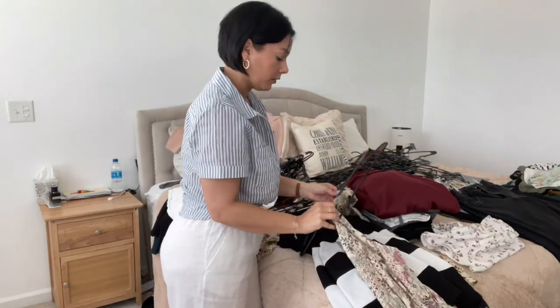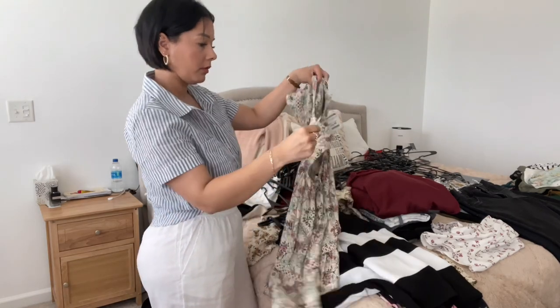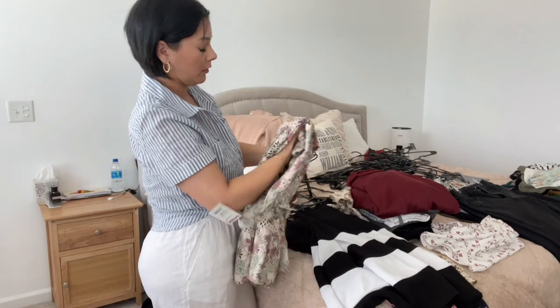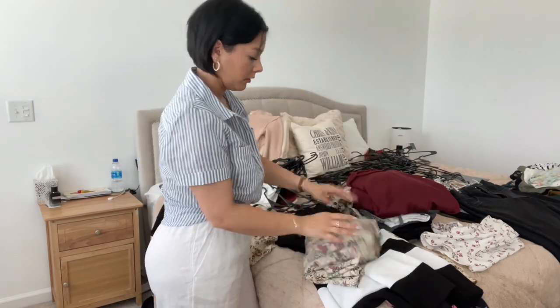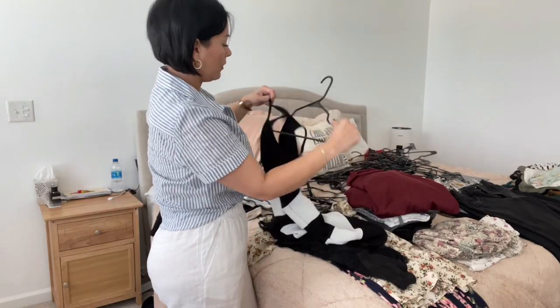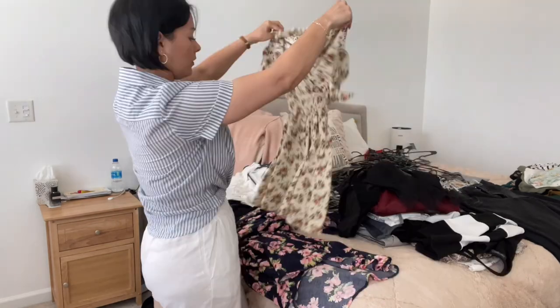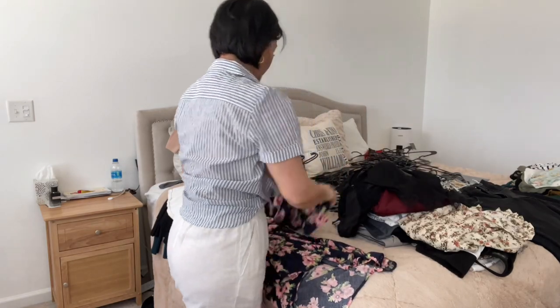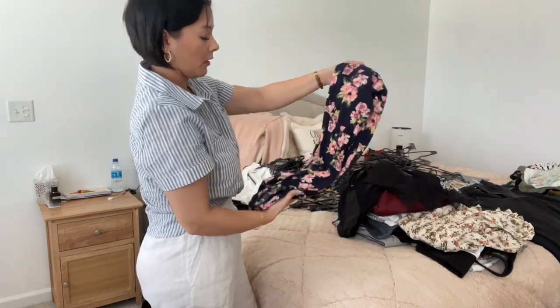I also had a few items in my maybe pile from last time that I decluttered that I was feeling really good about parting ways with. So don't feel like you're in a hurry or in a rush to just get rid of something. There's nothing worse than purging an item that you wish you had later on, and then you just have to repurchase.